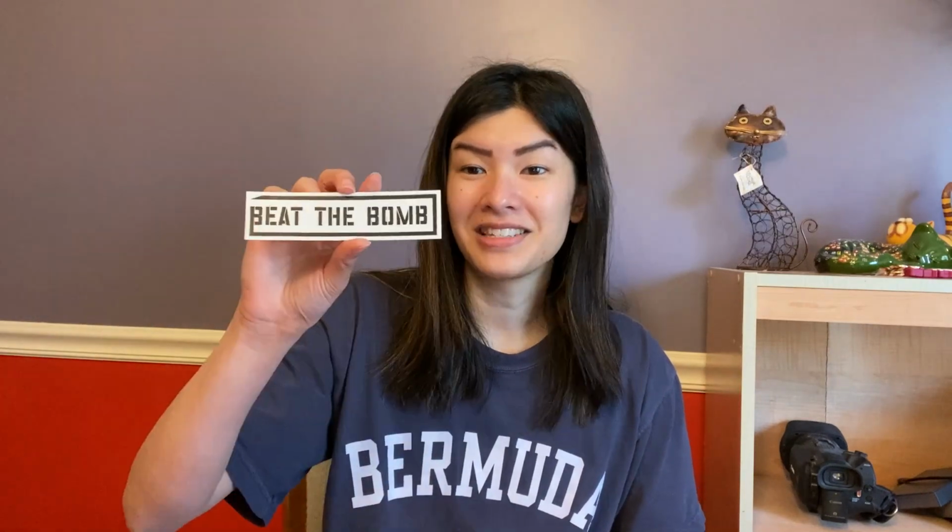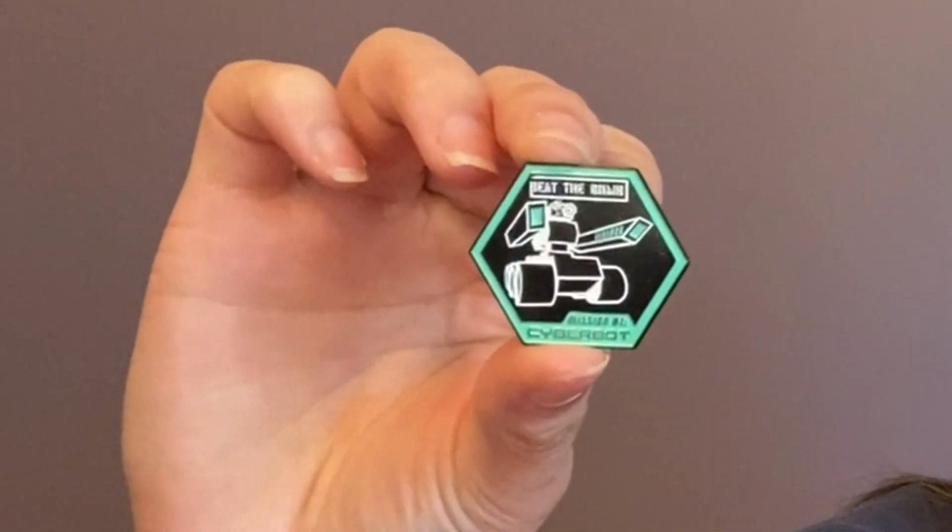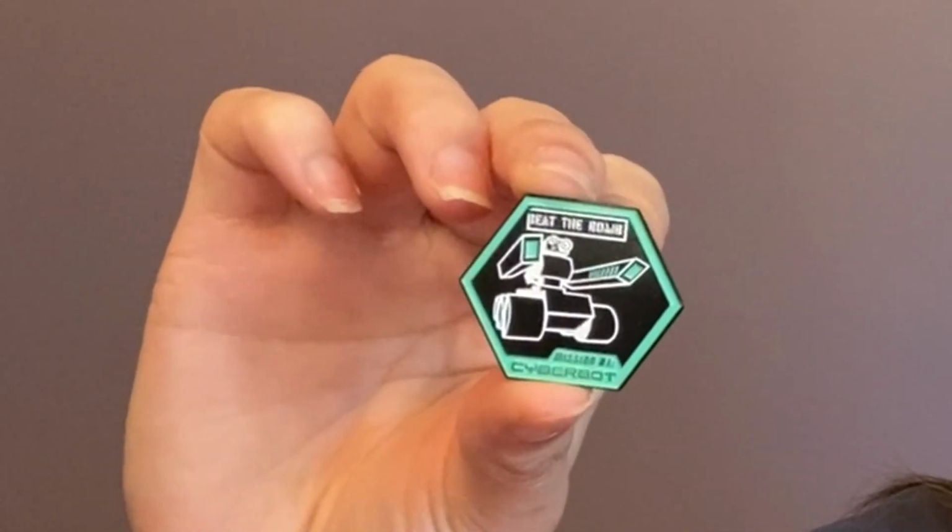And because we beat the bomb, we got this sticker. It says beat the bomb. This is cute. And then we also got 2 pins. So this one just says beat the bomb. This one, it says beat the bomb. And this is the robot that we defeated at the end. And these pins are nice. They're really heavy, good material. So these are really cute to get for winning the escape room.